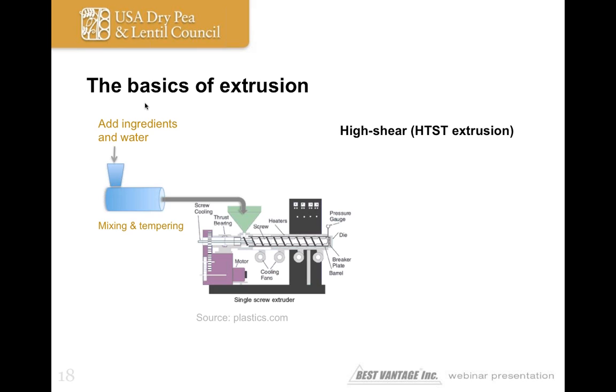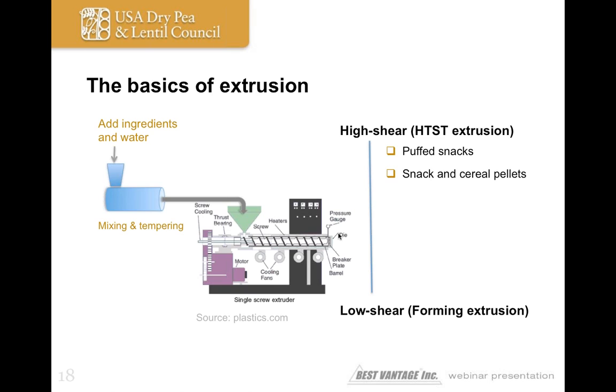Well, let's start with a definition of extrusion processing. Extrusion processing is a process whereby you take a heterogeneous dough and plasticize it through a combination of temperature, moisture, shear, and pressure into a homogeneous material. The ingredients are first combined with water and tempered to ensure uniform water distribution, and then the dough is fed and conveyed through a barrel that has a screw auger, and the configuration of the screw can apply different levels of mixing, shear, pressure, and also create internal temperature through the action of friction.